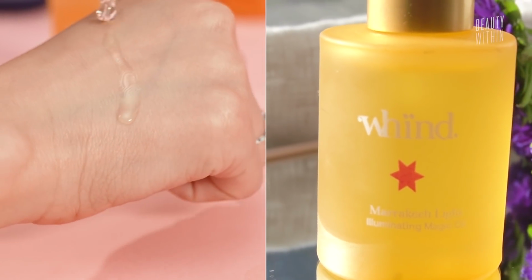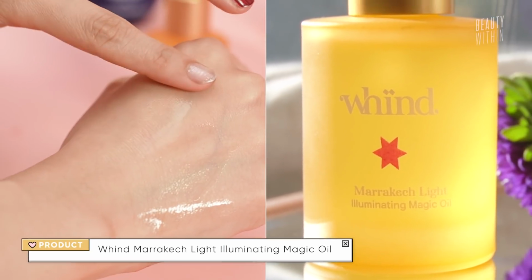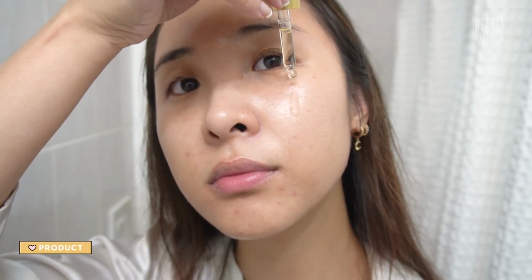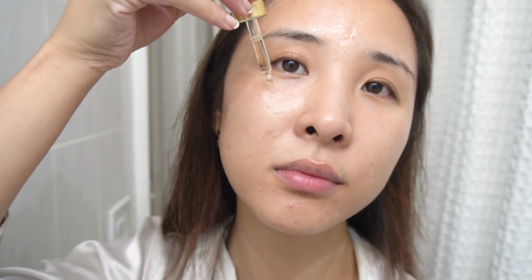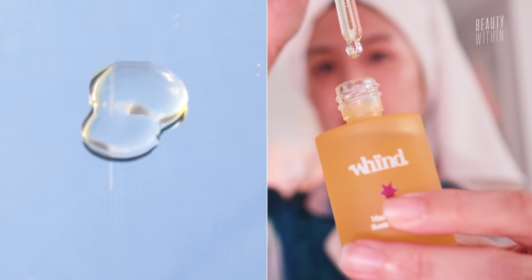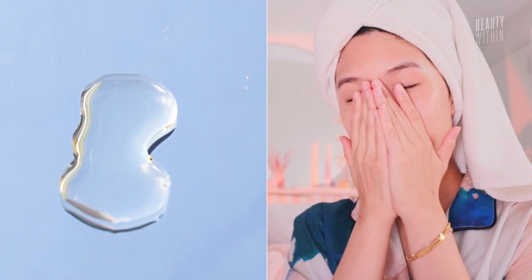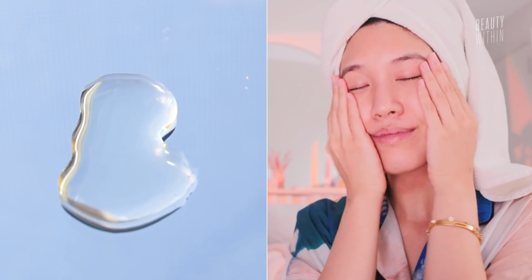Their formulations and the ingredients used are like otherworldly. I don't know. It really is. This oil has a blend of 9 oils, all used for different purposes to really give you that lit from within look, and it's called the Marrakesh Light. And something that Hind grew up with, when you see someone, the best compliment you can give is, "You're glowing," basically. It's basically saying like, oh, you're like the light. And just having that in like a product bottle form, I think it's magical.